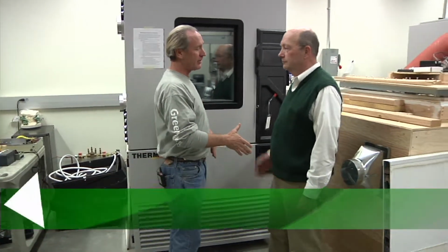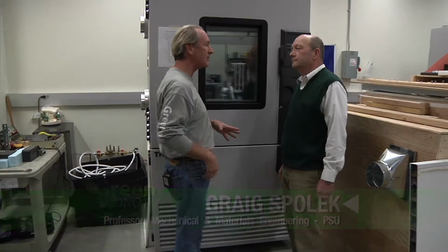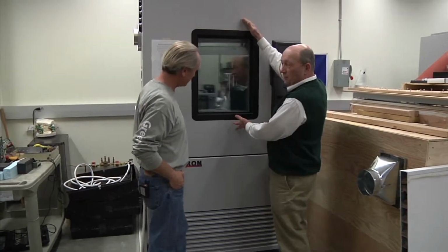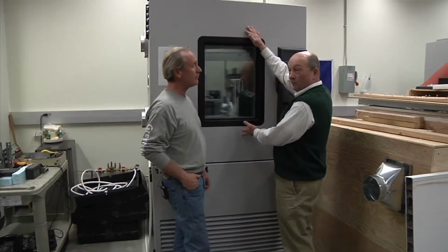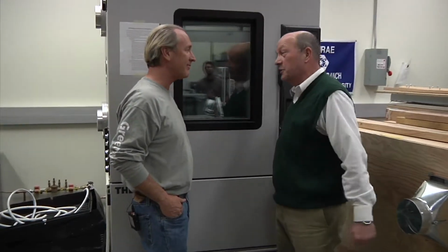Building Lab. Here we are in the heart of Portland State University's Green Building Laboratory. Greg, it's good to have you here. Tell us about this machine. How do you use this to test green building? Well, this is a chamber that allows us to simulate hot or cold, wet or dry environments, so we can test different kinds of building materials.